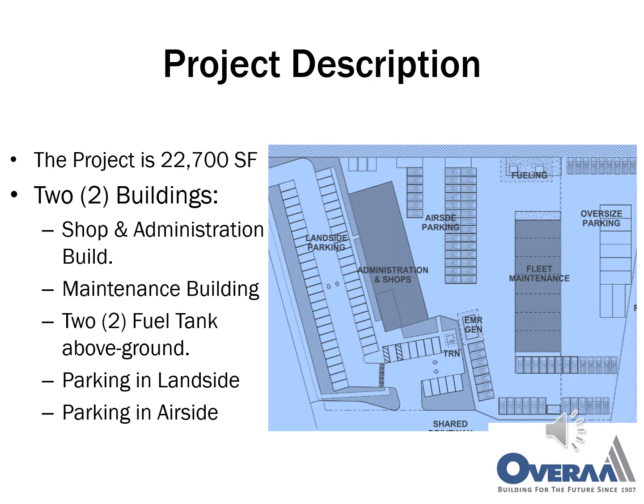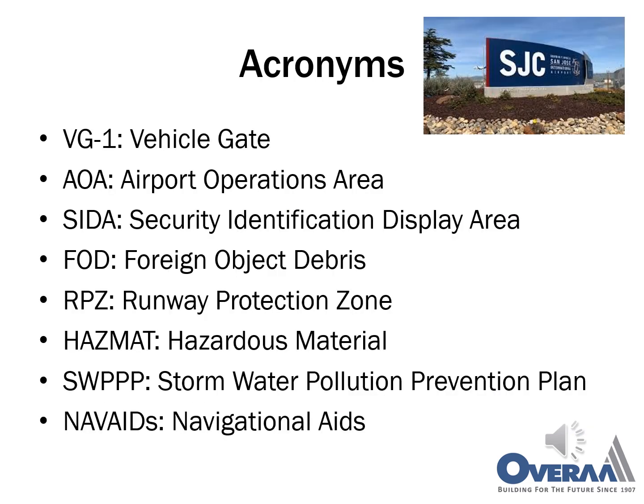In addition, the new facilities will include access road and access control measures on Coleman Avenue, utility infrastructure, 60 landside parking spaces, 83 airside parking spaces, 2 fuel tanks above ground, landscaping, exterior lighting, and more. There are a number of acronyms used on government projects such as this. Here's a list of the common ones that you will hear frequently on this project.